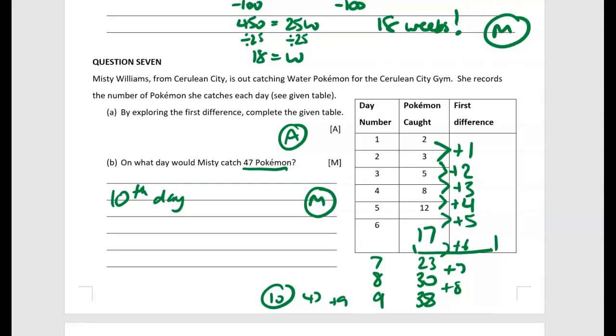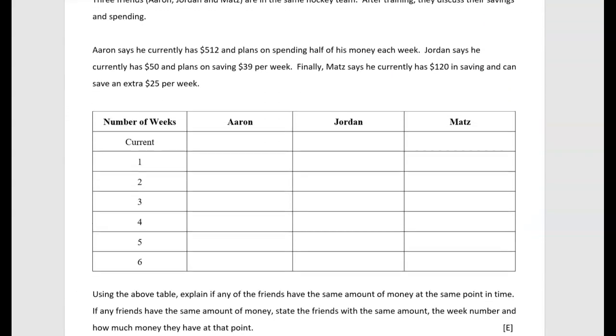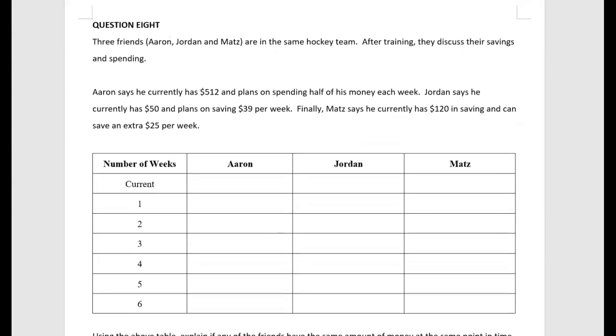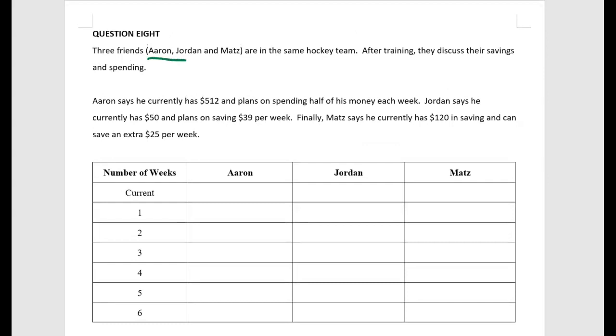So there's question 7 done. And the last question was about some of the guys from the hockey team. I'm not sure if you know these guys, but these people actually go to our school. So Jordan, Aaron, and Mats are all on the same team. They're the Year 9 development team, which is doing really well this year. So shout out to everyone on that team.